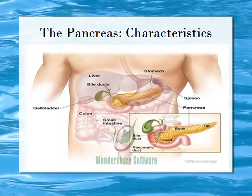The pancreas is an accessory organ of digestion. It is an elongated organ of approximately 6 to 9 inches. It is located in the upper left quadrant of the abdomen, behind the stomach. It extends horizontally across the body, beginning at the first part of the small intestines and ending at the edge of the spleen. The pancreas functions as both an exocrine and endocrine gland.